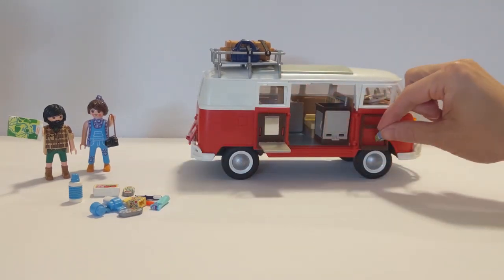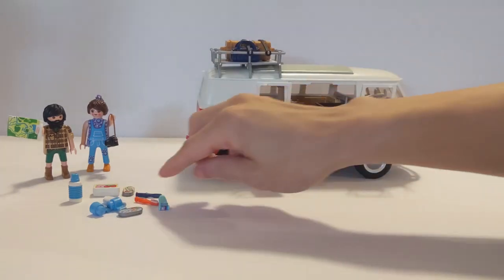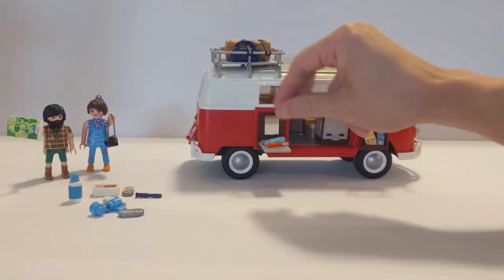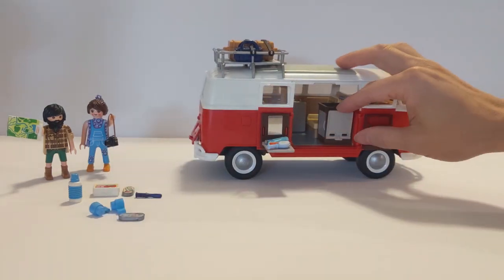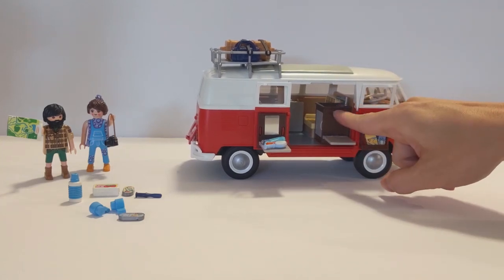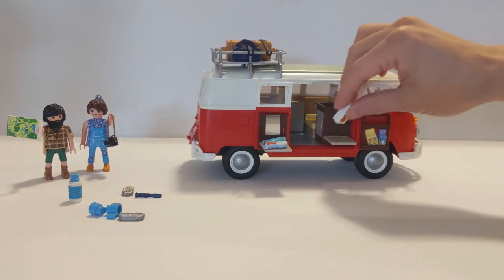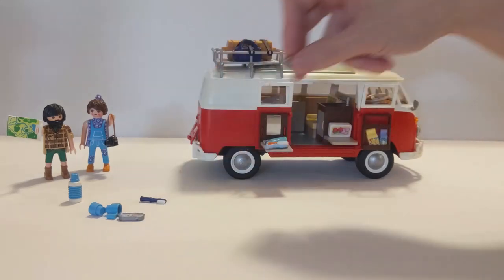We can put cookies and milk inside the shelf, toothpaste, toothbrush, and the hairbrush here. And we can also open this part by the sink. Like this is a kitchen area, so let's put all the food, like fruits, and the fish cans here.